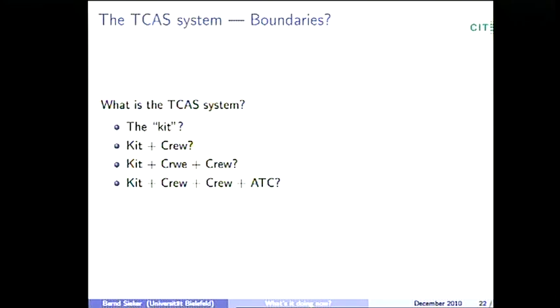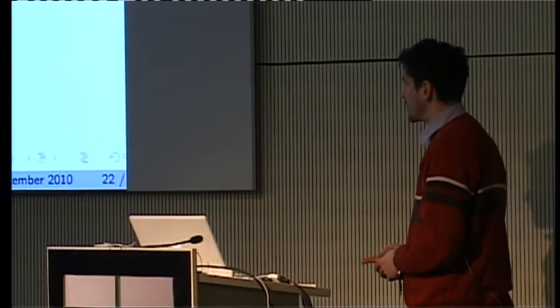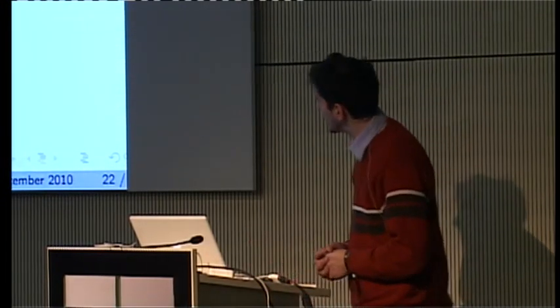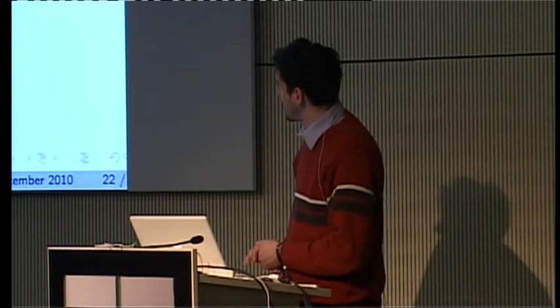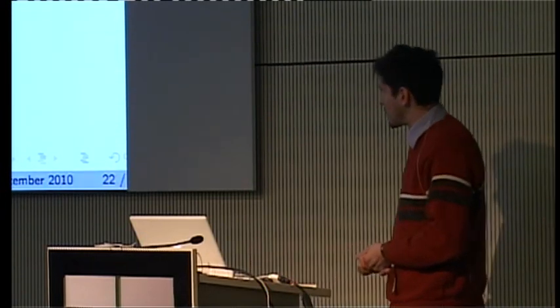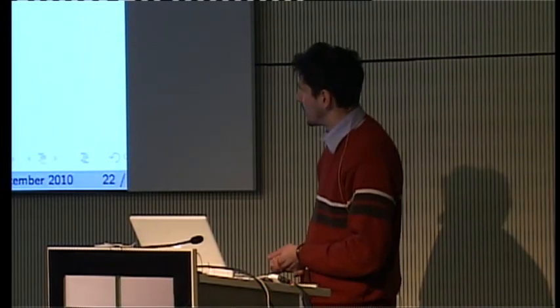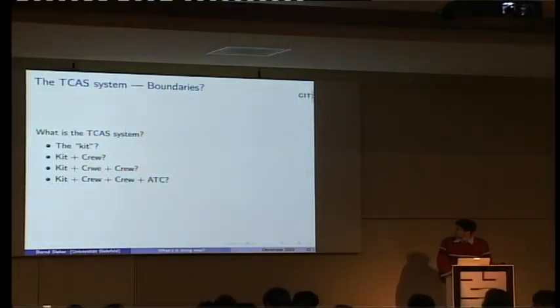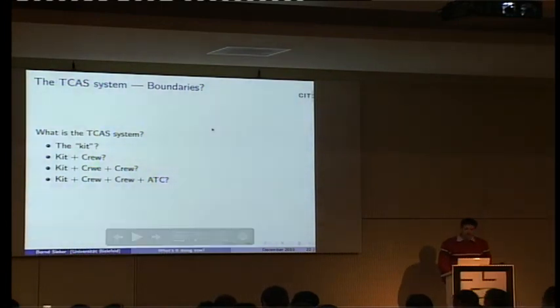Now here's an interesting problem for the designers of such a system. What is the system? Is it only the hardware and the software? We find that in many cases it makes a lot more sense to also include the crew in the system description. We will see why a little later. Or we have the kit plus 2 crews of 2 aircraft. And it makes a lot of sense to also include air traffic control when we look at system behaviors and look at what it is doing and what it should do and what it cannot do.